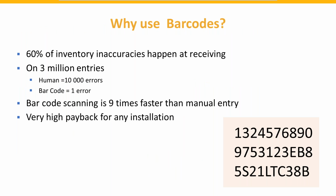Why use barcodes? If you're talking about barcodes, you can of course write down everything, but what we see in warehouses is that more than 60% of the errors in the warehouse happen at receiving. Most of the errors happen at receiving. If you take as an example 3 million entries, there may be 10,000 human errors. If everybody tries to work as perfectly as possible, you still have 10,000 human errors.